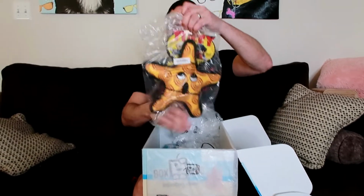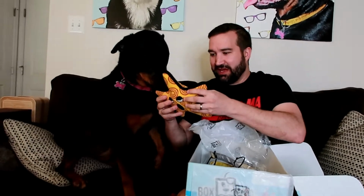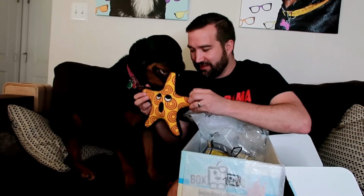The other thing this comes with is a big starfish. Look at this thing. Again, these are the tough toys. I guess these are considered the world's toughest soft toy. I don't know if I'm going to be able to get this off just by pulling it. Let's see if I can do this. I know you love these. Look, it's a cute little starfish with a mouth like, oh my God, don't eat me. You like that?